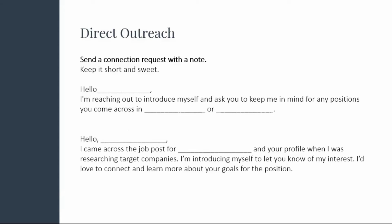Hello, first name. I'm reaching out to introduce myself and ask you to keep me in mind for any positions you come across in this or that. This is one that is more general. They haven't posted a specific role, but you're very interested in the company and you've done some research and found a recruiter or a hiring manager in that company, and you're introducing yourself to let them know of your interest in any roles that come up related to XYZ.